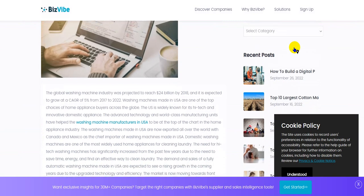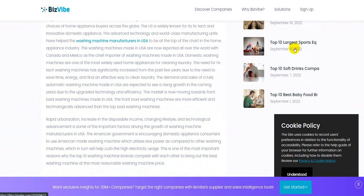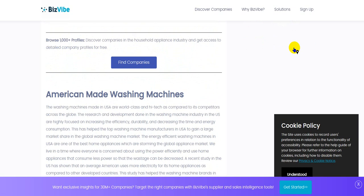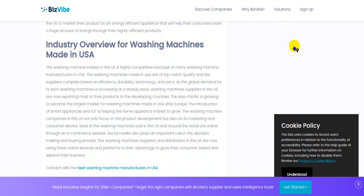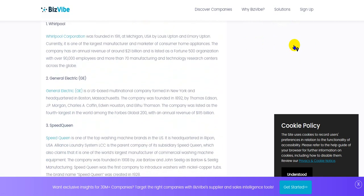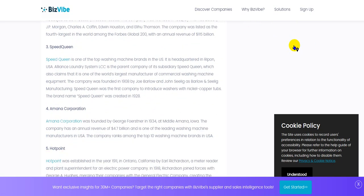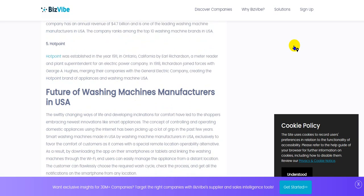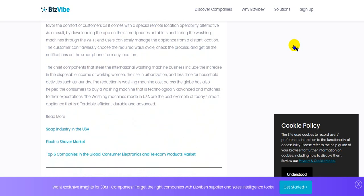The US is commonly known for its high-tech and innovative home appliances. The state-of-the-art technology and top-quality manufacturing units have helped washing machine makers in the USA to be at the top of the chart in the home appliance industry. Washing machines made in the USA are now exported around the world, with Canada and Mexico as the chief importers of washing machines made in the USA.